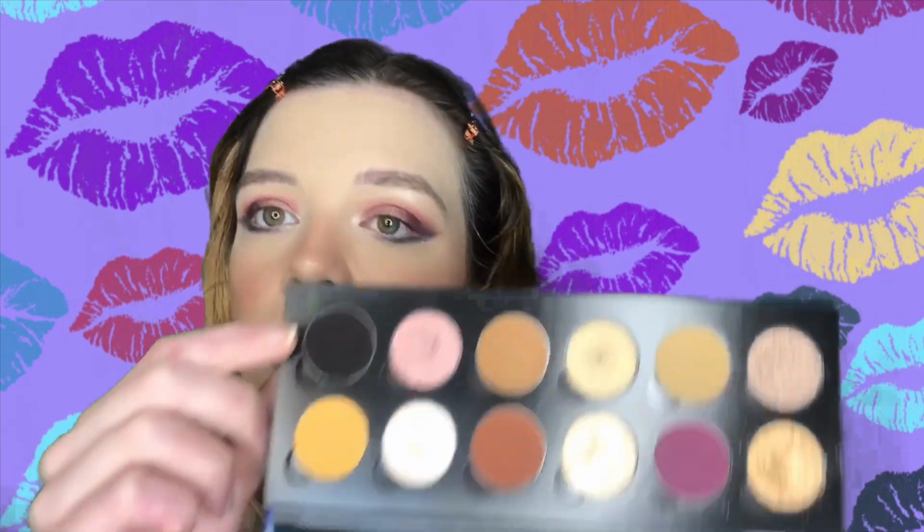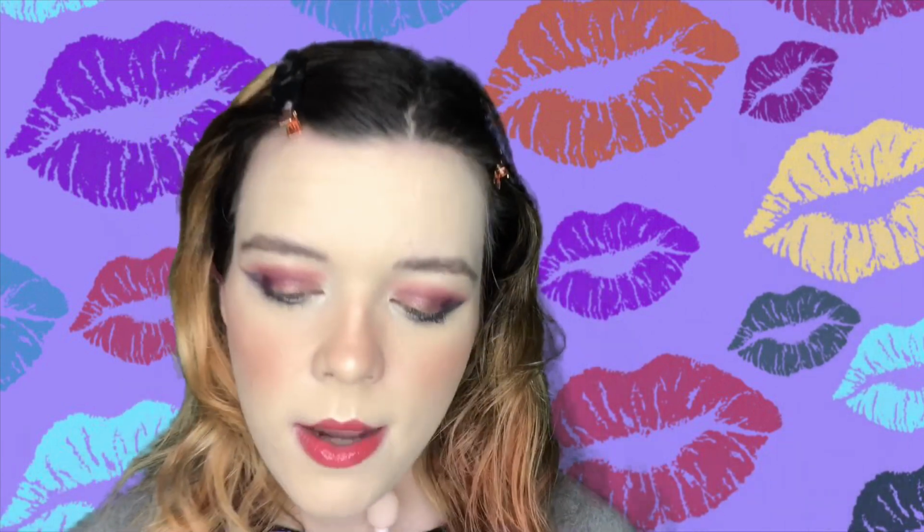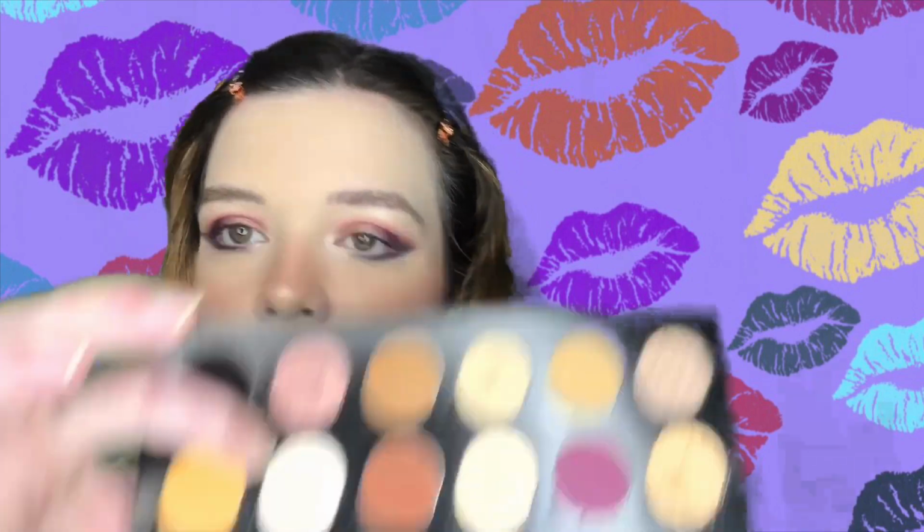And then I put the black shade under my eye, and then I put it on as a wing. And what I did is I blended it in with that purple so it looks like a gradient from purple to black. I think it turned out really cute looking, so that's what I did with the black. And then the last shade, this shimmer shade, I put on the inner corner and under my brow bone, and that is a pretty shimmer. The shimmers in this palette are so beautiful.